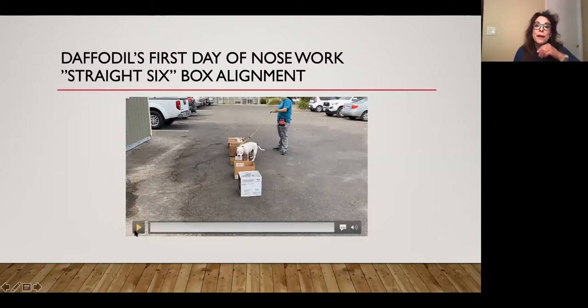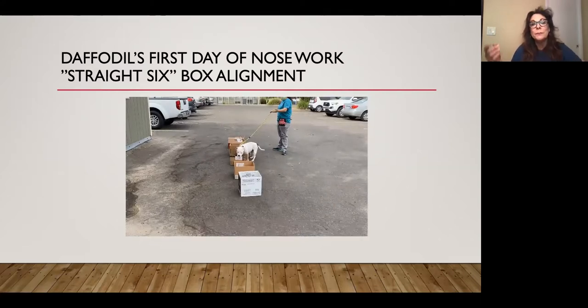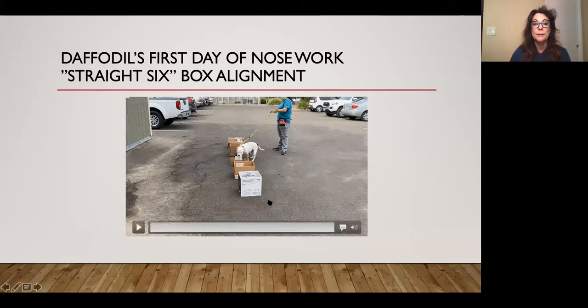So I'll show you that again. The handler is working very, very hard to not have leash pressure on the dog. The dog has not seen this straight row of boxes before. So you saw she was kind of just looking off. And then the handler just gently stopped at the end of the field, right about here. And instead of pulling on Daffodil or leading her to it, you let the dog discover it for themselves. And that's why it's so enriching.